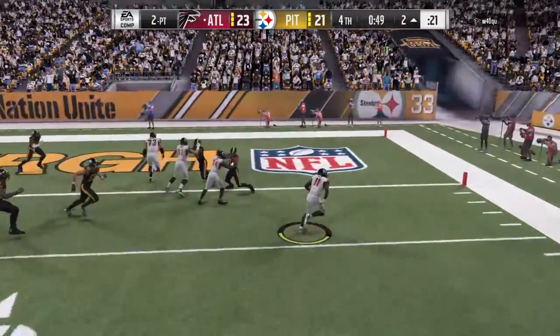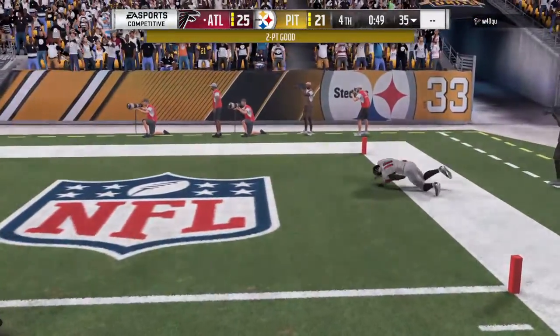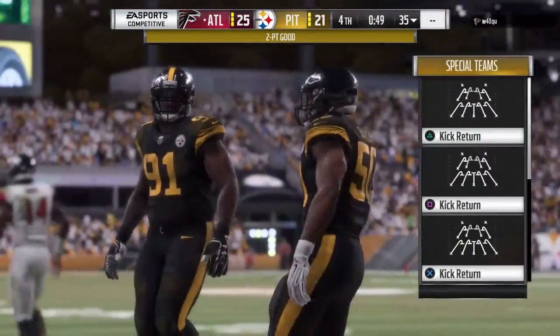Now Ryan. This will be caught at about the 5. And he is into the end zone to bump the lead up 2 more.